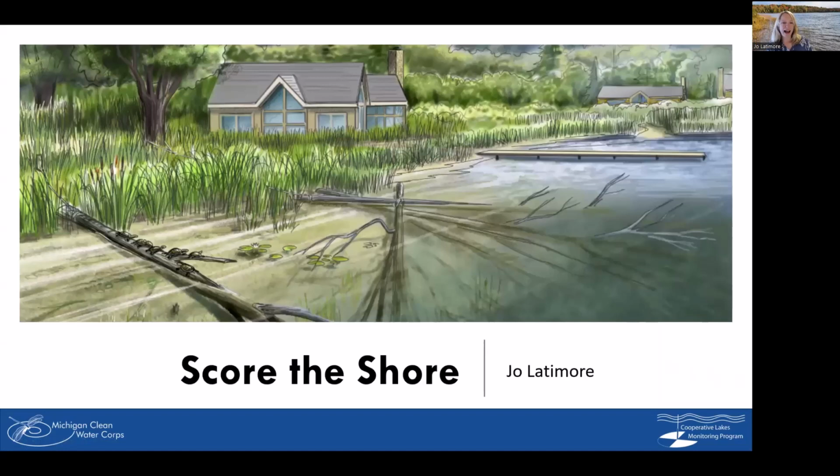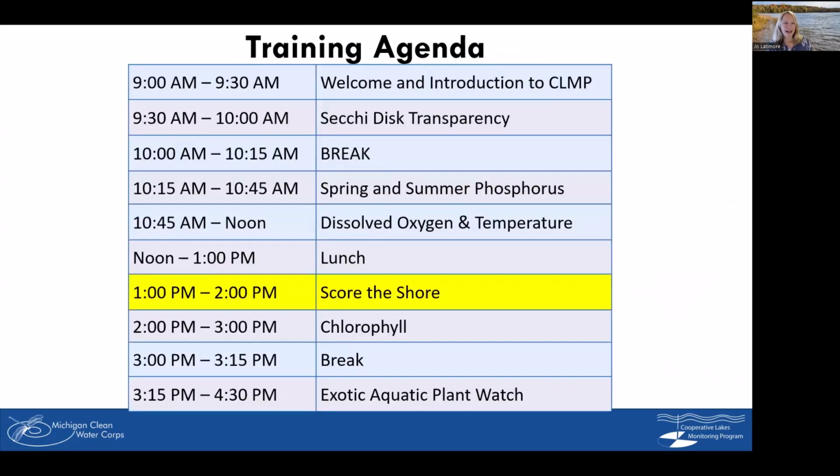So we are at Score the Shore training, our first training for the afternoon, which I'm going to be leading for you today. And this is our agenda for the rest of the day.